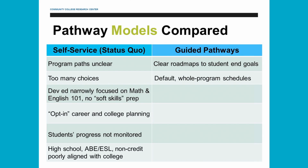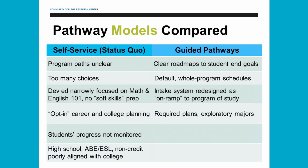And the whole program, not just the initial term or two, is laid out so that students can see the full scope of what they have to do. The intake system orientation is designed more as an on-ramp to a program of study with the goal of helping students choose a program of study. And students are required to create a plan.